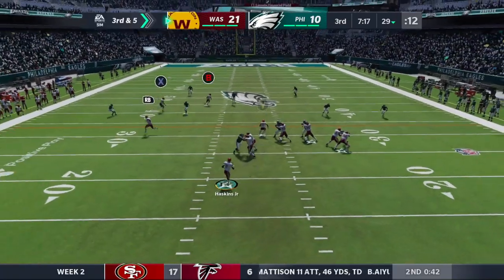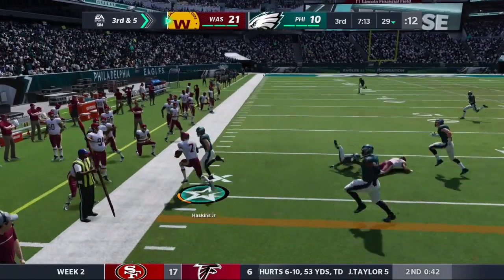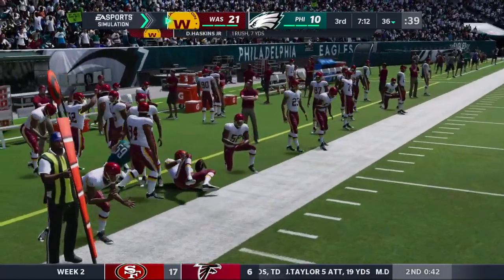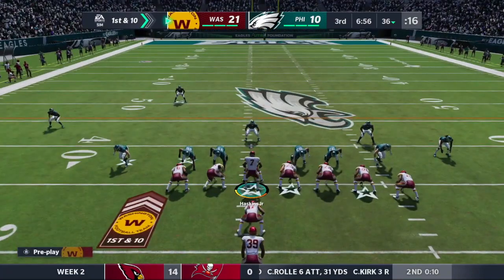Now it's Haskins. Dancing to his left. He may try and run for this. And he gets this up across the 35. To throw it, decided to scramble, and a nice job, CD. Got the yardage that he needed.